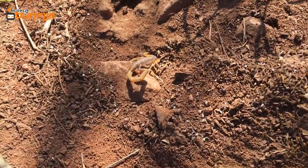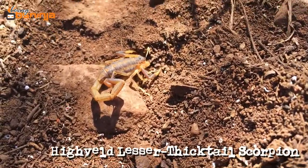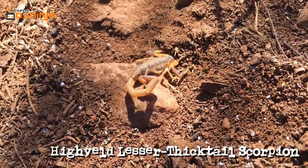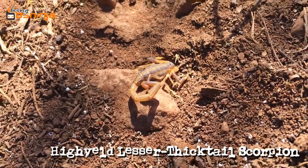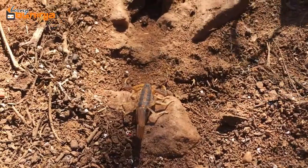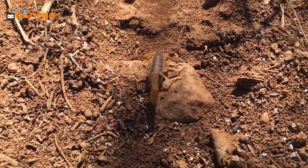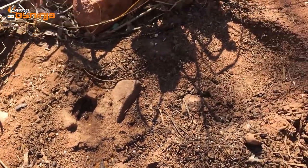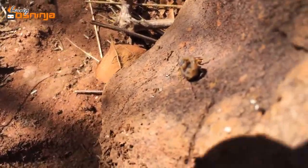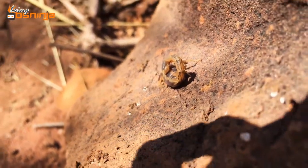Found something awesome. See the scorpion? She came to lift up a rock, see if there's anything underneath, and lo and behold, there's the little scorpion. Oh my soul, there's another one here by my hand. That is awesome. Check, there's another one. This one's a fatty.